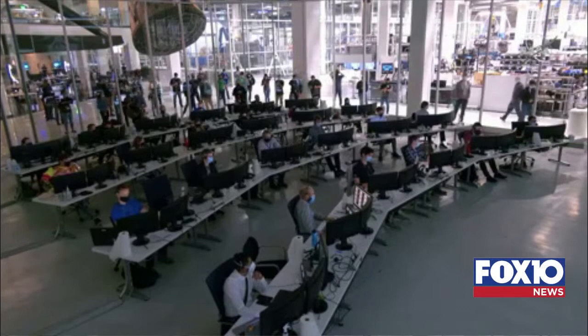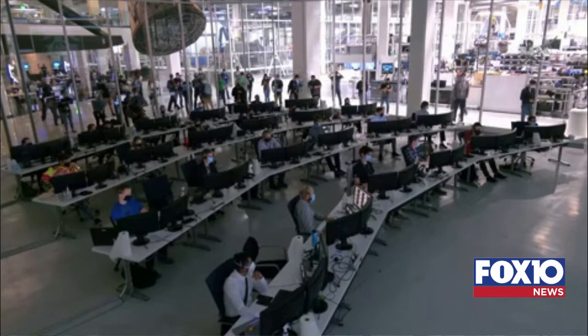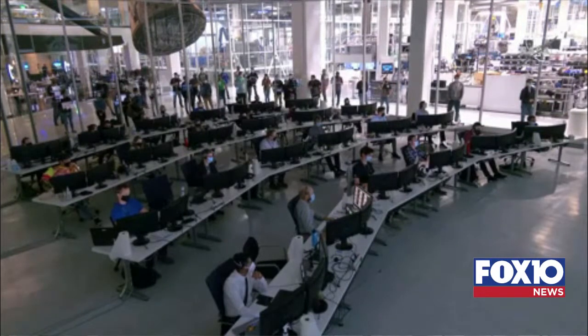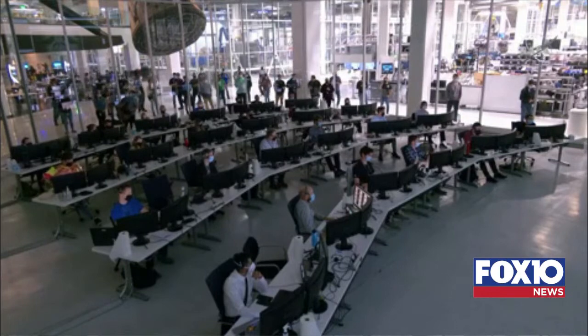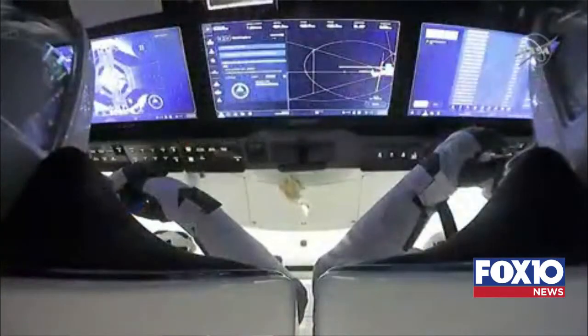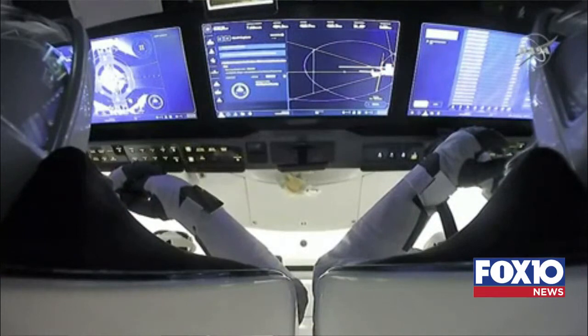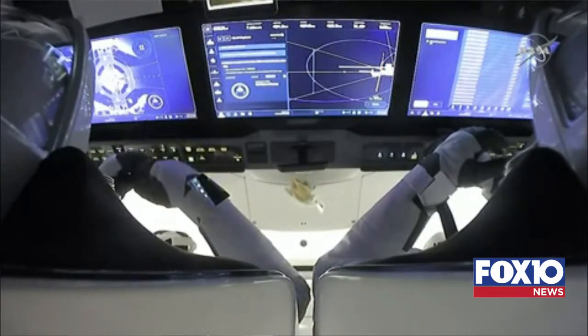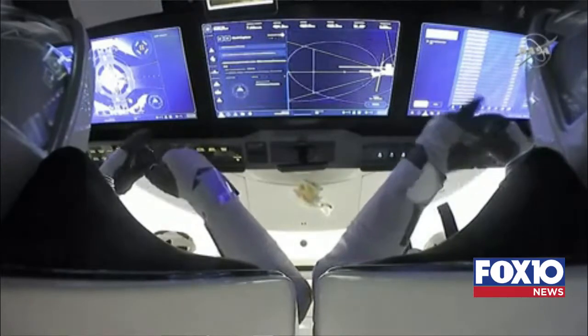Again, hard capture is underway. Once hard capture is complete, they will perform some leak checks prior to opening up the APAS hatch. Once the APAS hatch is open, they'll perform some more checks to make sure that it is okay to open the Dragon hatch. And in the meantime, Dragon SpaceX, hard capture complete.